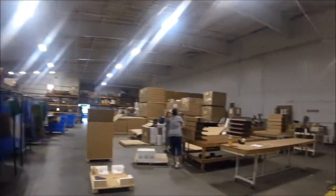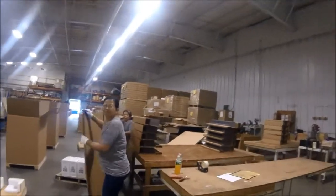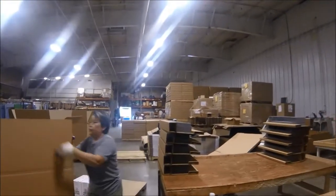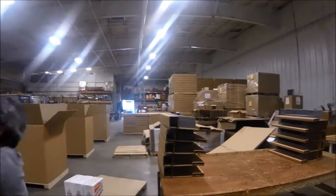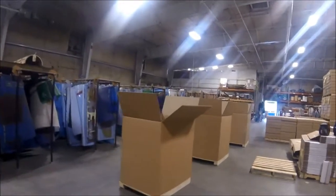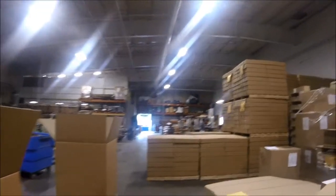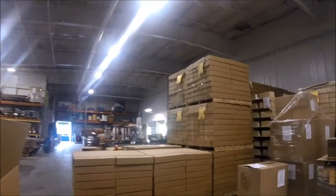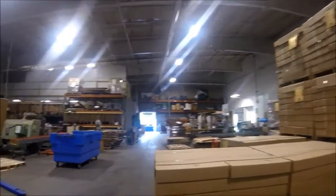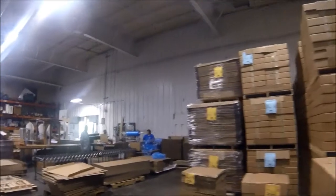We do assembly work. There's some products here that are pads that also needed some foam attached to them, so we glue the foam onto the pads. We assemble these big units so the customer can just open up and put their products in. There's all kinds of things that we do back here, a number of different operations, and each one is a little different based on whatever the customer's needs are. So this is all what we call our special projects area.